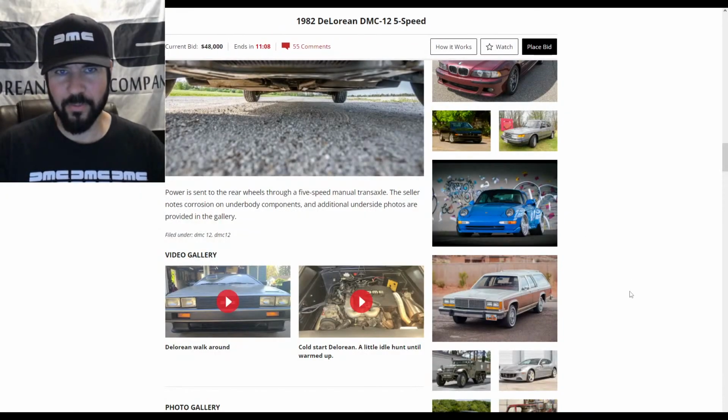Well, let's see, where are we at? Oh, 48. Jeez. So this has actually gone higher than the Stage 2 Hot Wheels DeLorean that I thought was a really awesome car. Way better condition than this one. Whoever got that Stage 2 car got a smoking deal. I think that one was at 47 or something like that. So this is at 48,000.